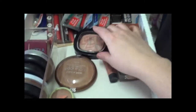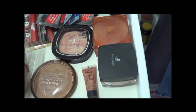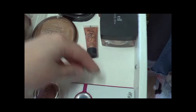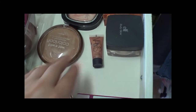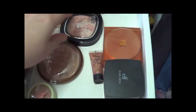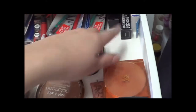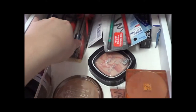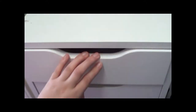I have a Hoola bronzer, Wet n Wild, a NARS illuminator, my flip camera, TGI blush, a Pixie bronzer, e.l.f. body glow, Estee Lauder, and this is some fake nails, this is a mascara. I've got lots of mascaras in here, four of them. I've got eyeliners that I haven't opened yet. It's kind of like my backups.